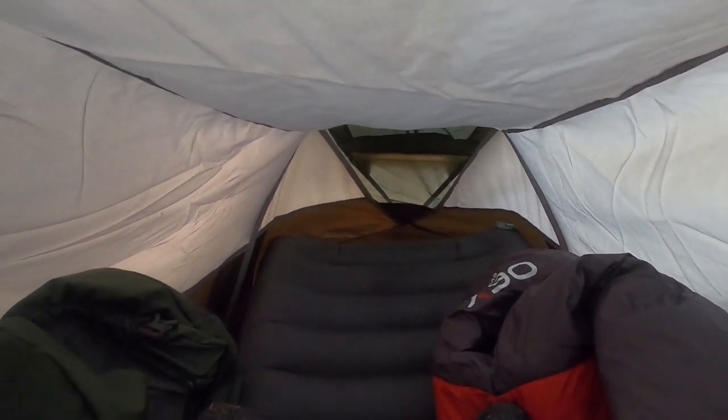Good morning. So this is the inside of the Nordisk Svalbard. Quite a small tent inside, I can sit up. Quite narrow down the bottom, but I don't mind that because it keeps my mat from moving about. Just used the OEX sleeping bag. Vestibule's quite small, but there's enough room to keep my boots and rubbish bags. I just have my pack at the side of me. Nice little tent.